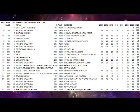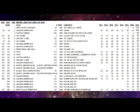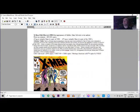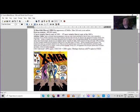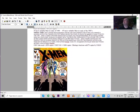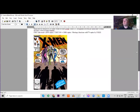Next on our chart, in 5th place, we have Uncanny X-Men, and this is issue 244. This is the first appearance of Jubilee, Mark Silvestri cover and art. Print run really high. This was one of Marvel's best-selling titles at this era in the late 80s. 409,000 copies printed, 78th rank of the decade, almost 3,000 copies graded by CGC, and almost 1,700 9.6s or higher. Heritage has sold 79 of this key issue.